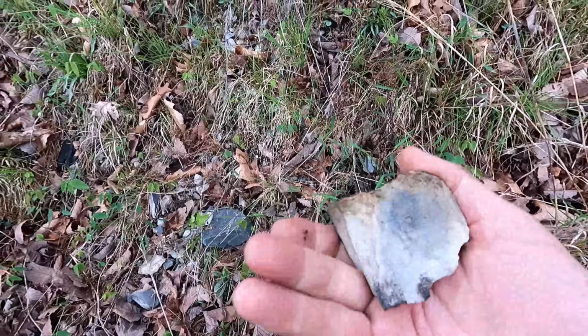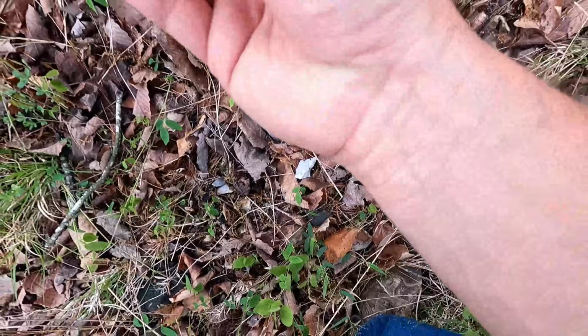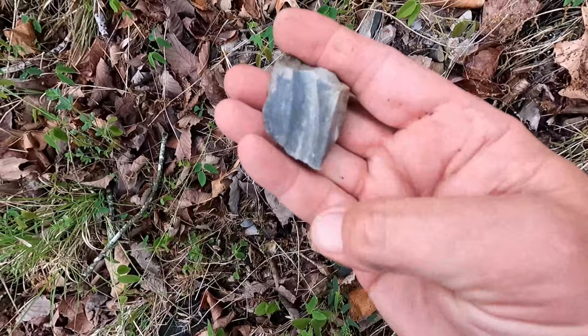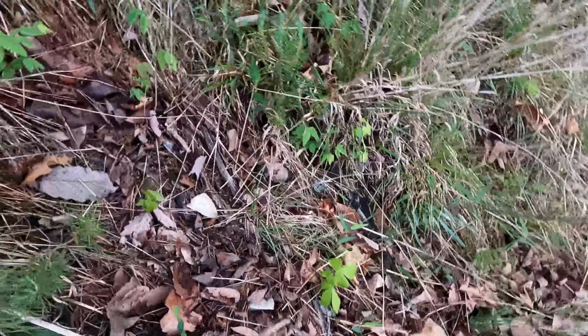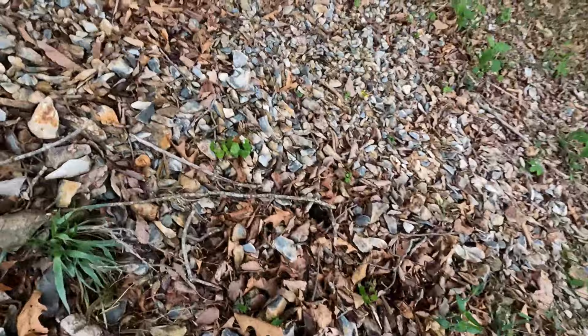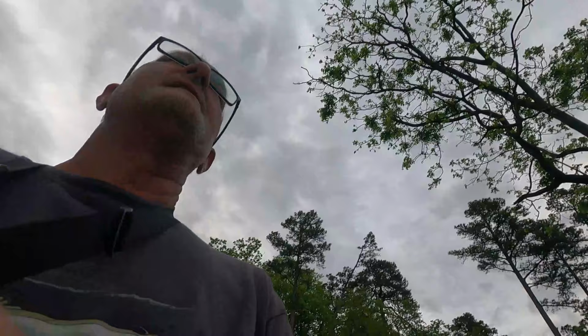There's a neat looking shard. Could have been using that to. That one's cool, the inside. It's got all kinds of layers in it. Look at that one. That's a nice one there. All right. It's a lot quicker. Man, rocks are everywhere. Okay. I'm give out. See y'all later.